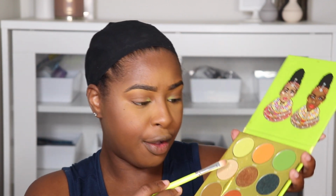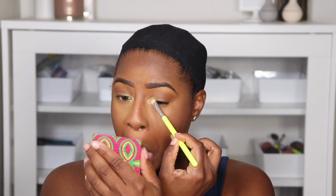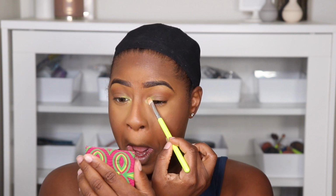So we're going to go ahead and finish up this eye look. I'm going to go into the same Tried by Juvia's Place palette and go into Coral right here, which is the highlighter shade. And I'm going to put this on the inner corners. Let me spray some of this coconut 3-in-1 primer water. Set the face.